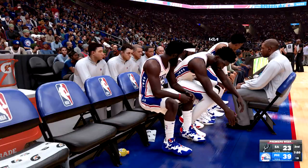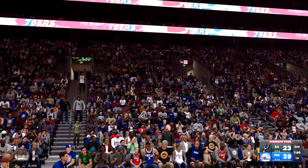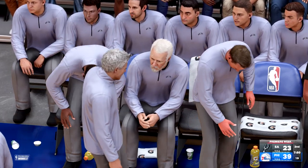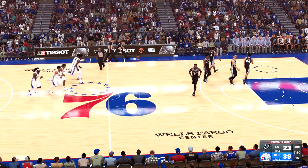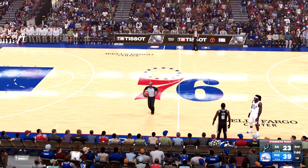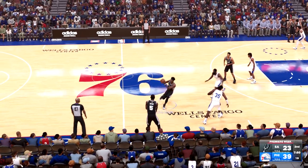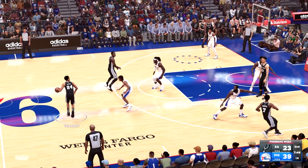And the 76ers making a change here. Harrell's checked in. Spurs also with the sub. Johnson, he's checked in for McDermott. So it's the Spurs now. They trail by 16.